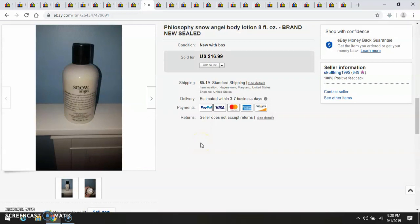This was another charity thrift shop find. It's the Philosophy Snow Angel Body Lotion. It was completely sealed. I took off the cap and the factory seal was still on it. And I think I paid $3.75 or $4. It was either $3.75 or $4.75. And I sold it for full asking price of $16.99.